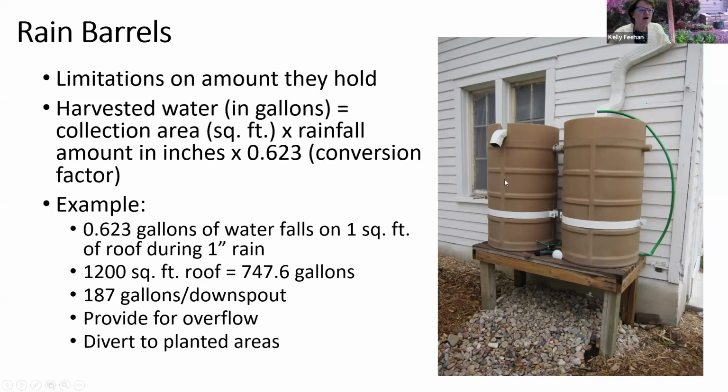We don't want water, especially since they're close to the house, which they typically are because they're taking water from a downspout, overflowing and seeping into the basement or whatnot. So that's what we mean by the overflow. In this case, this is Prairie Loft in Hastings. Some people will join 2 or 3 rain barrels to increase the amount they can harvest. So this one would fill up, and once it's full, it flows over here, and then this fills up, and if you have extra, it flows out.